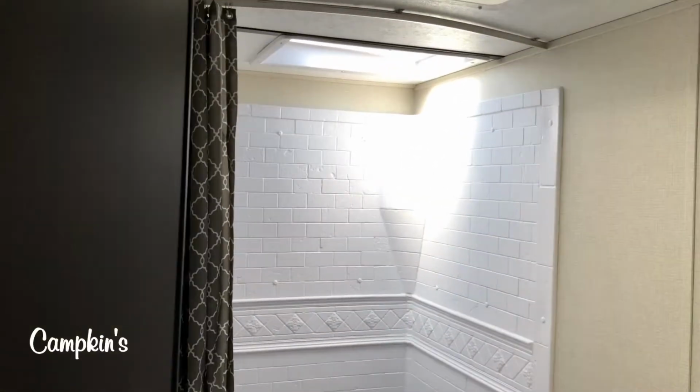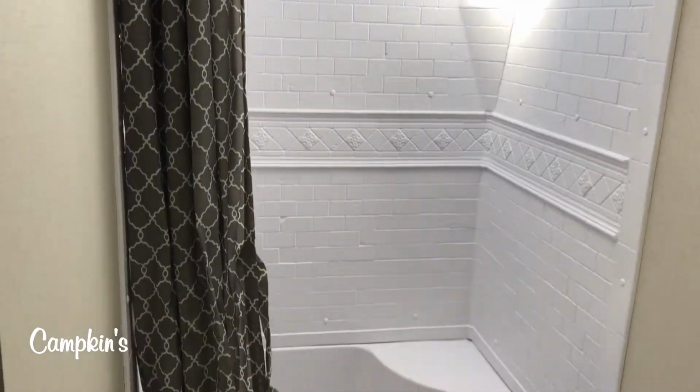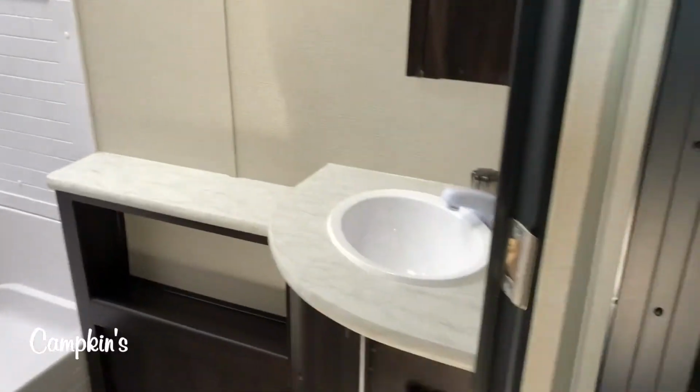You've got a large shower there with shower surround. It's got a vent fan. It's got the skylight, extra room all around the toilet, and then some extra storage and space so you can put all that stuff you need to put out and around in the washroom there.